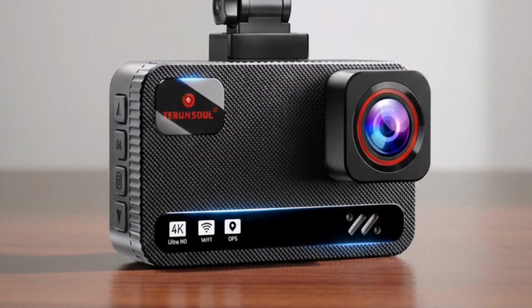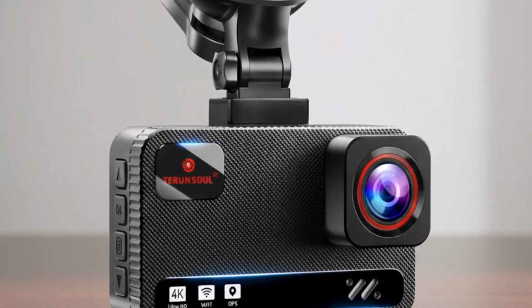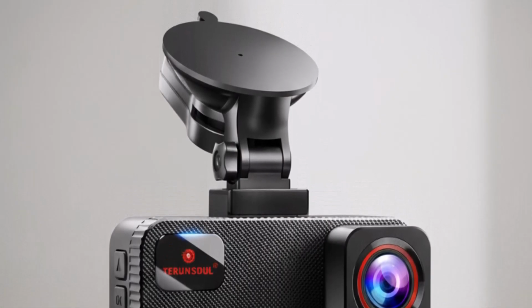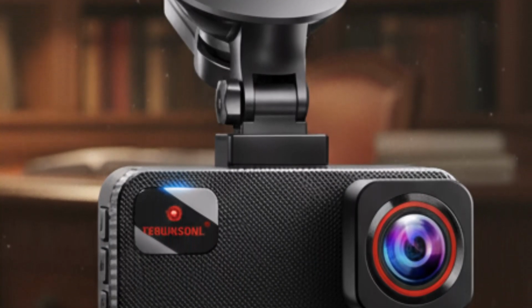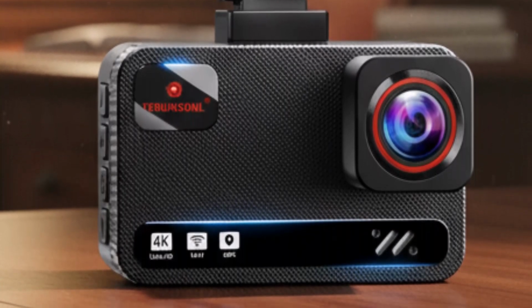The dash cam has built-in Wi-Fi, so you can send videos to your phone fast and watch them anytime. The 3-inch screen is bright and simple to use. The buttons are easy, so even new users can handle them without trouble. It also comes with GPS, which shows your driving speed and route. The wide-angle lens helps capture more of the road, helping you capture more around your car.